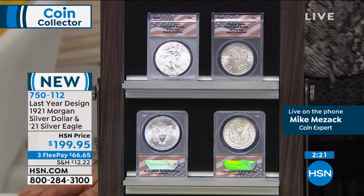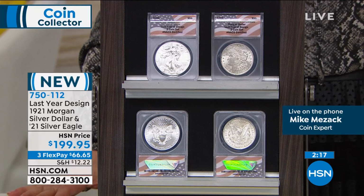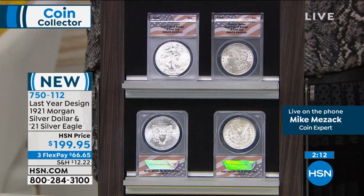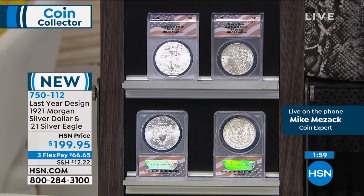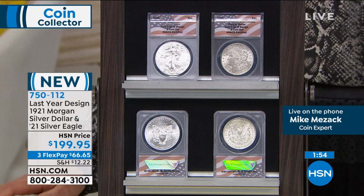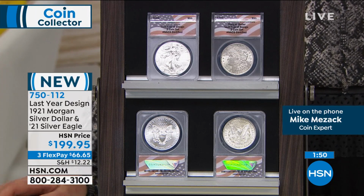Remember, you will get that 1921 brilliant uncirculated Morgan silver dollar coin, and you will also get the 2021 Silver Eagle dollar coin. Very, very limited, but very important year for both of these. Yeah, well, like I said, the last years of issue. And when you try to get vintage coins, something that's 50, 75, 100 years old, there are coins out there, but the demand, it's not like a current year issue American Silver Eagle.